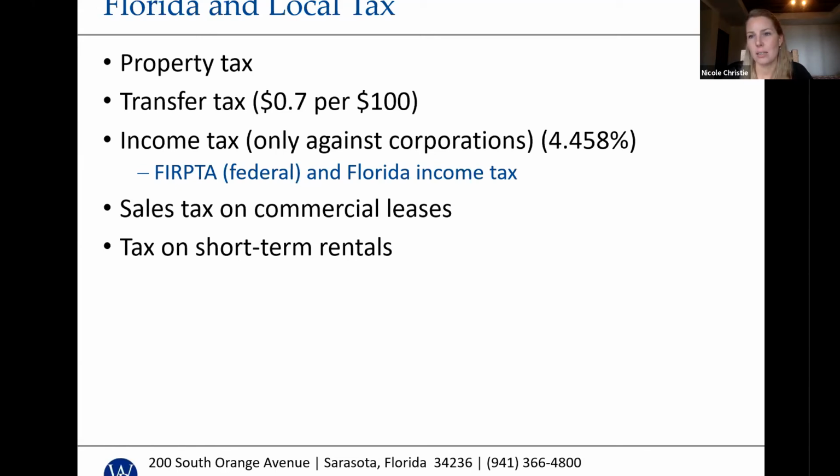Under the contract, it's typically a seller responsibility, so they would be paying for it, and that is how Florida makes their money. They also have to consider income tax if it's a corporation, and if they're planning on renting this newly invested property, they have to think about sales tax on any commercial leases, which will most likely be collected from the tenant, but just keep that in mind. And if they're doing short-term rentals, there could also be a tax. So just keep in mind, to balance out what their ultimate cost is going to be.